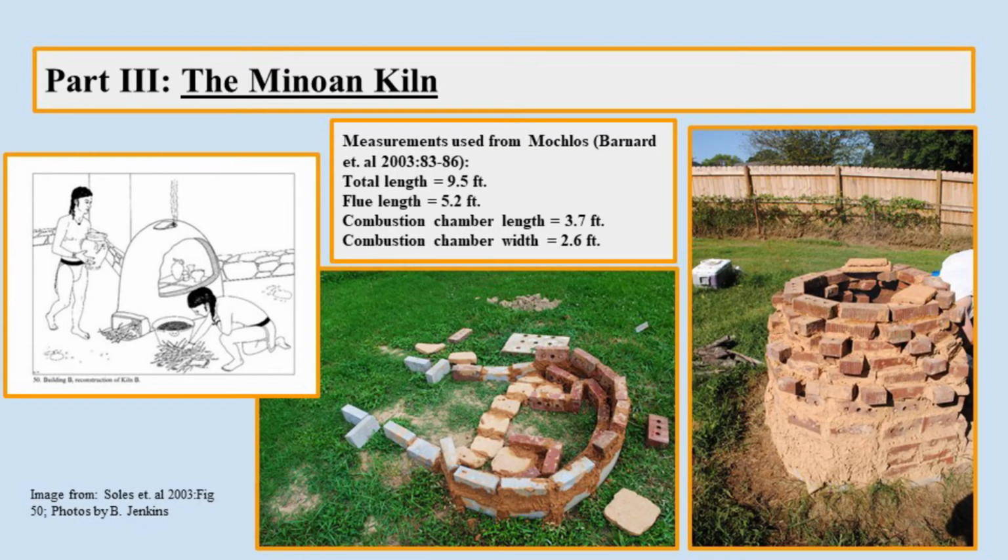Another element of this experiment was to create a Minoan kiln based on the evidence found within the artisans' quarter on Mochlos. The kiln itself took 2 months with a total of 197 bricks, which in combination with clay mortar weighed 1,085 pounds. The kiln constructed was inspired by the research on the 2 kilns at the artisans' quarter, Kiln A for the measurements and Mudbrick suggestion, and Kiln B for the proposed function as well as the idea of the temporary dome.